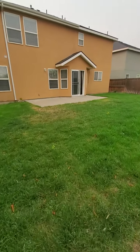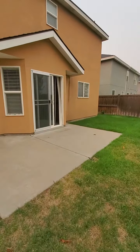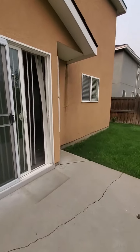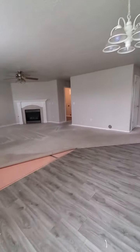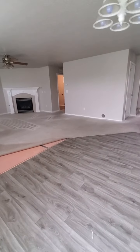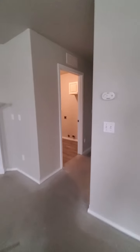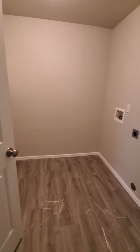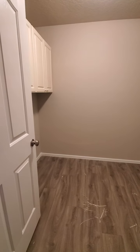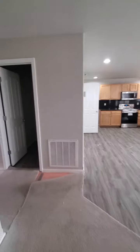Okay, back at it. So flooring obviously all replaced in the laundry room as well. And they're coming back to work on that trim later today. And then we'll head up the stairs and look at progress up there.